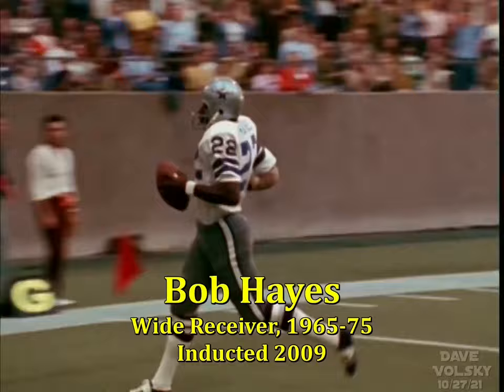Receipt with a long count at the line of scrimmage. Fakes the handoff. Sprints back to his left. Sets up going deep for Warfield. He's in the open. He's got it. Touchdown Dolphins.